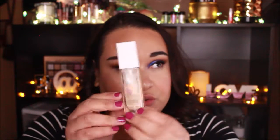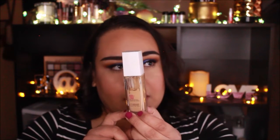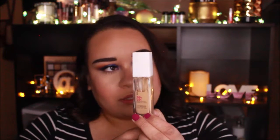Let's see, the LA Colors Truly Matte, this is in the shade Soft Beige. I like using this one by itself as well. And then the Maybelline 24 Hour Foundation in the shade Natural Beige. This one is halfway empty, as you guys can see. This one is used by itself because this in itself is the right shade for me, and it has great coverage, so I just use this by itself.